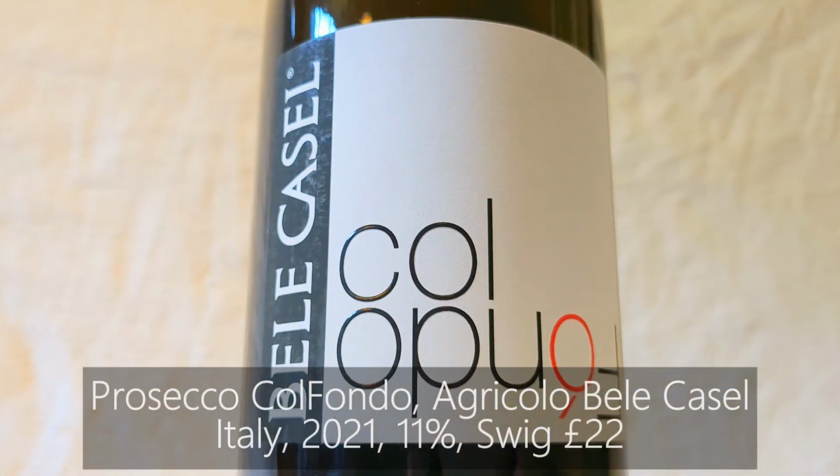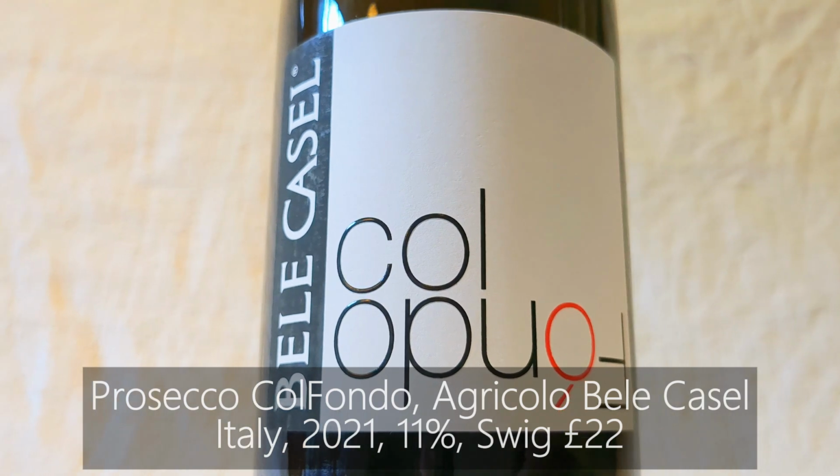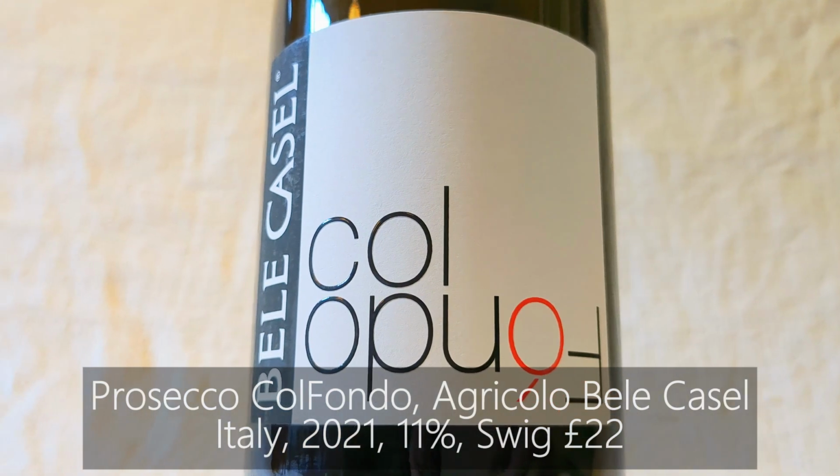Now, Prosecco is one of the world's most popular wines. Here in the UK, we absolutely go mad for this stuff. But the Prosecco I'm tasting today is a world away from those large industrial production style Proseccos. This is called a Col Fondo. This is a traditional Prosecco, and the current method of Prosecco was actually developed during the end of the 19th century, early 20th century. And so Prosecco, conventionally made, is in large stainless steel tanks.